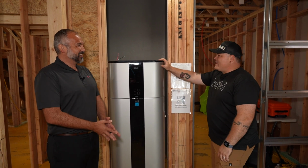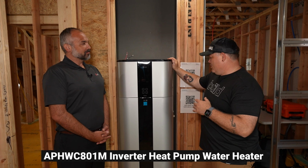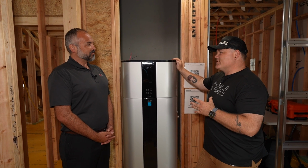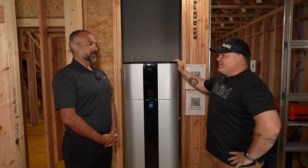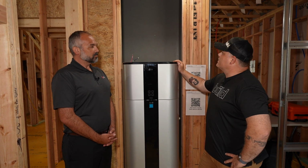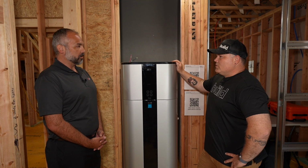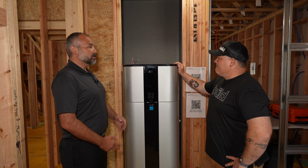All right, so we've got a heat pump water heater here on the Reisinger build project. This is really cool. A little sexier than I'm used to seeing water heaters look. A lot sexier, man. Tell me about it. What is this and where is it going to go? So this is LG's dual inverter heat pump water heater. That's going to go into this closet right here.